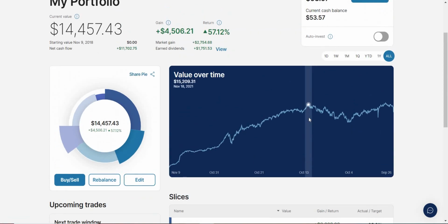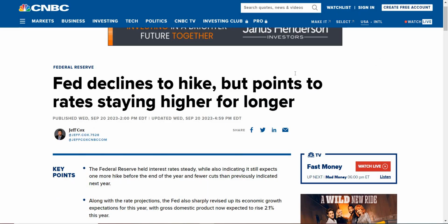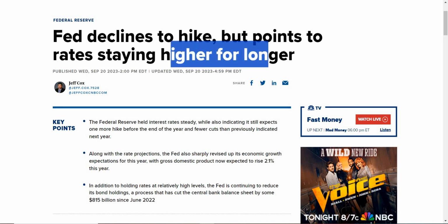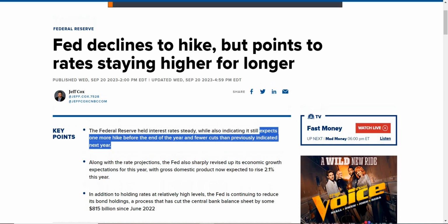Before I show you the rest of my portfolio, I want to quickly give you some updates on the news. As you guys know, the Fed held the interest rate, which means that they're not increasing it, nor decreasing it. They want to keep it in place, and they also said that they plan to keep interest rates high for a longer period of time, longer than they anticipated. They also pointed out that they expect one more rate hike by the end of the year, and they will keep it up there for a longer period of time. And the market expected that.